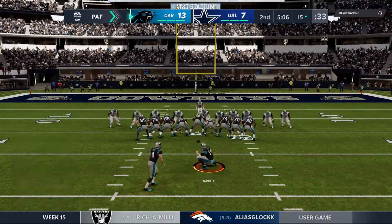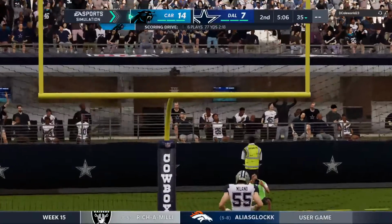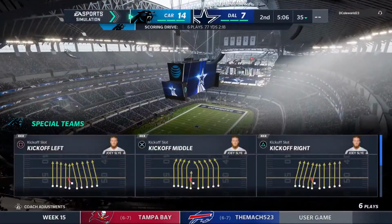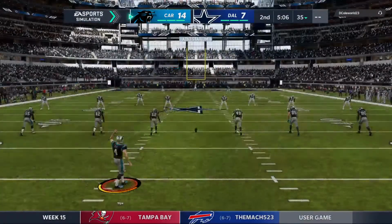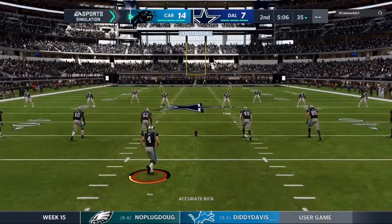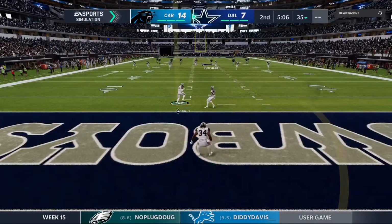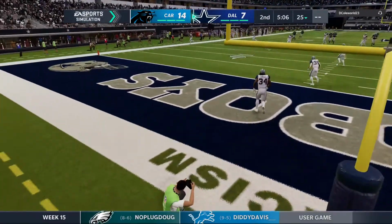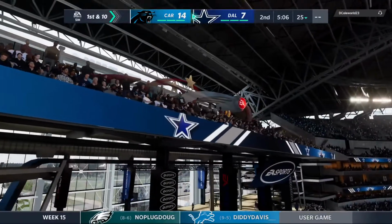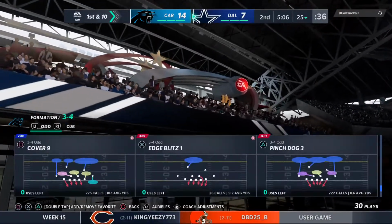And the Panthers have taken the lead. It's now a 14-7 ball game. Makes the score Panthers 14, Cowboys 7. Joey Slye now to kick off after the touchdown. The Cowboys take over 1st and 10 at their own 25-yard line.